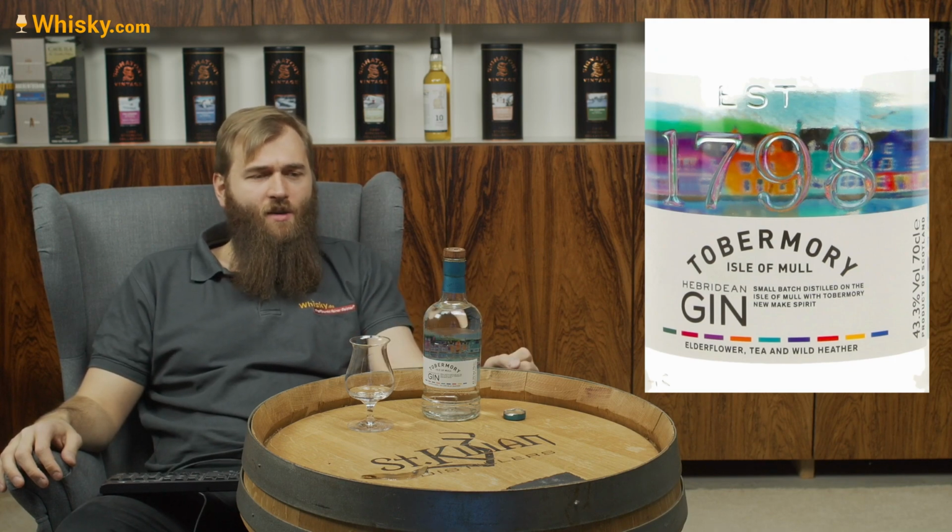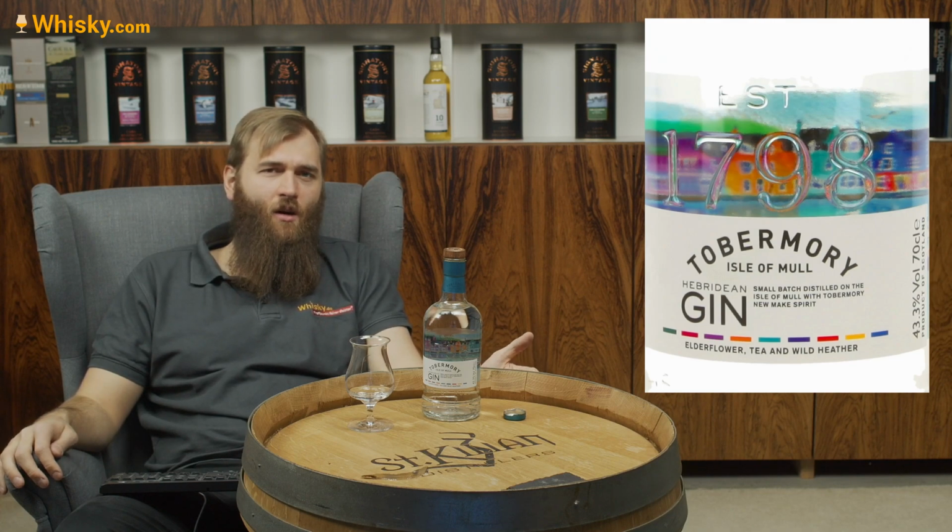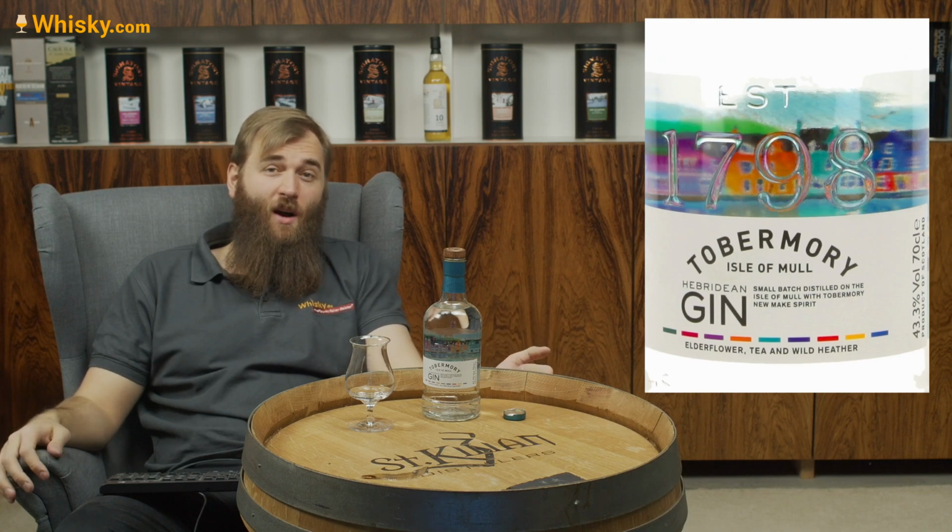Yeah, go out, have a look for it. It's not a limited edition, it's standard with the Tobermory distillery now, so it should be widely available.